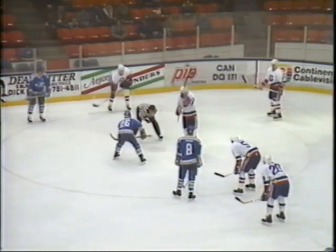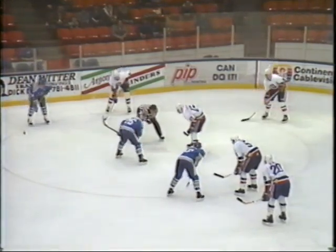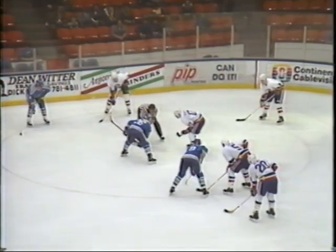Savard, very seldom do you see him get this vocal behind the bench for Fredericton, but very upset with the lack of calls on the part of referee Fawcett. On that one, I think he thought Stewart should have gotten a delay of the game penalty for intentionally shooting that puck into the crowd. Now it's fought for into the far side.